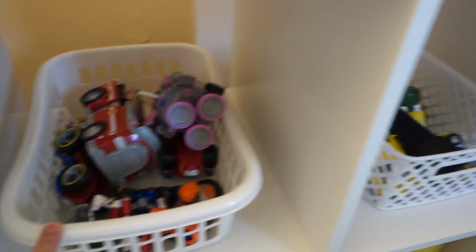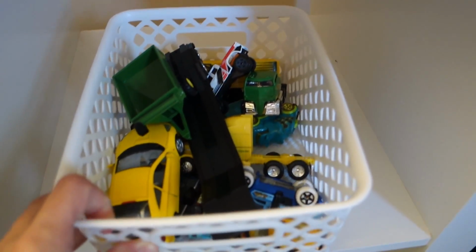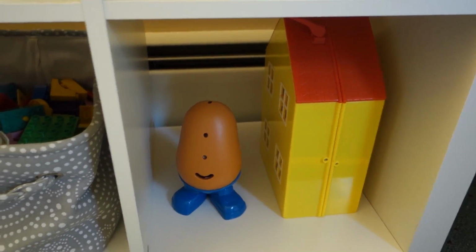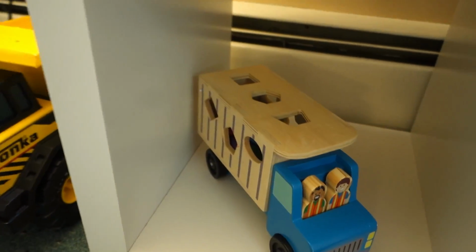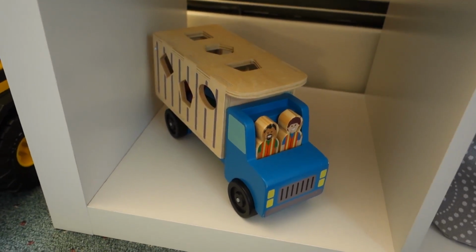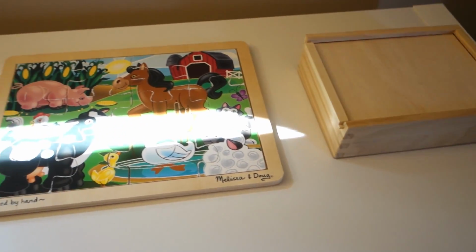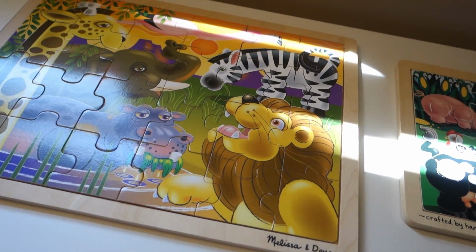This is Paw Patrol. I did have the tram car toy in here, but he decided that he wanted his Matchbox cars, so we have those. And then down here I have Peppa Pig House, Mr. Potato Head, Lego Duplo, and then he really wanted this down here. It's just a wooden shape sorter truck, so he has that. And then on top, I just have three of his puzzles. These are the ones that are age appropriate for him right now. We did have some other ones that were way too easy and just not challenging at all for him.